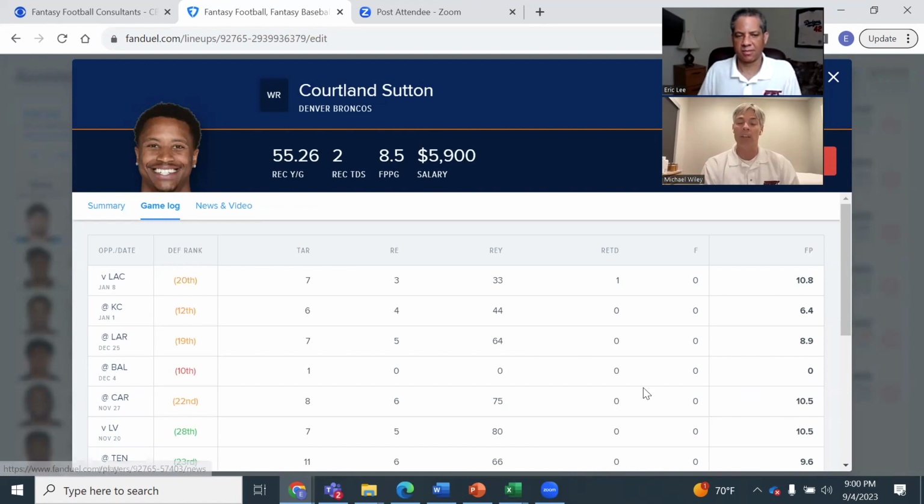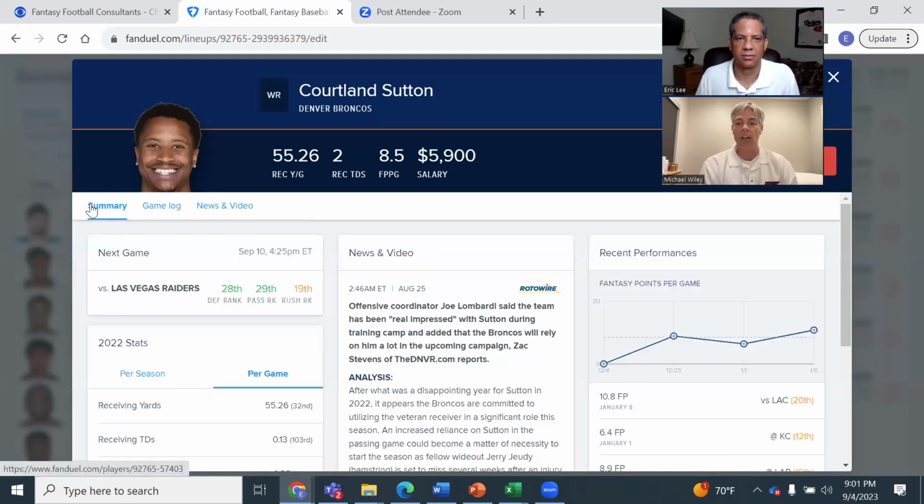But part of that was because the Denver offense was really not performing. But look what Jerry Jeudy did the rest of the season when he was in there, and Russell Wilson was performing as he improved, as he really started to get a feel for the offense. And I think you're going to see that.